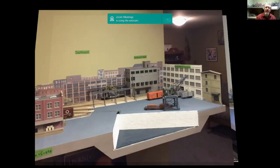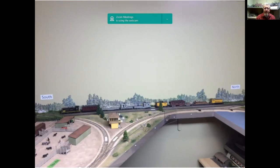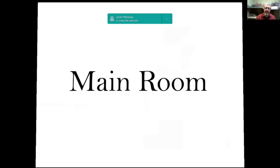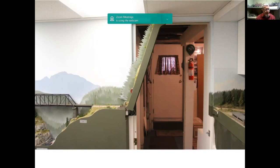Been kind of a combination. There's the Y that comes in and out of Northwood on the left and Southport on the right. So freelancing, I can kind of do whatever I want. I chose industries that were relatively characteristic to the 1950s. Like I say, I'm not big on history. I'm not very knowledgeable about the history. I'm not very knowledgeable, to be honest, about prototypical railroading. But I just like to build models, and I love to operate.